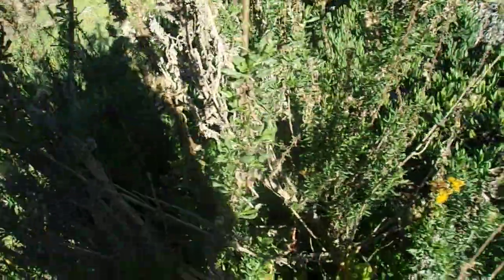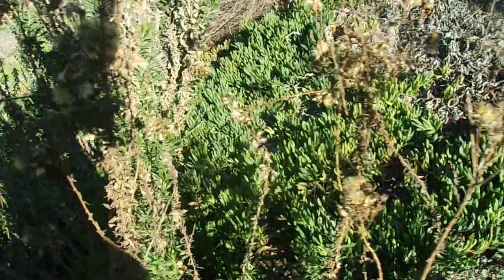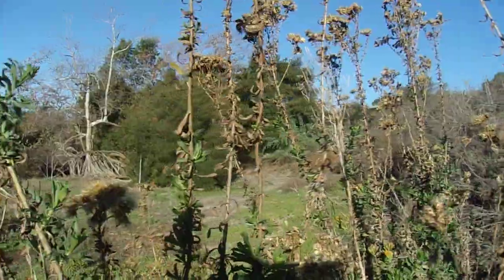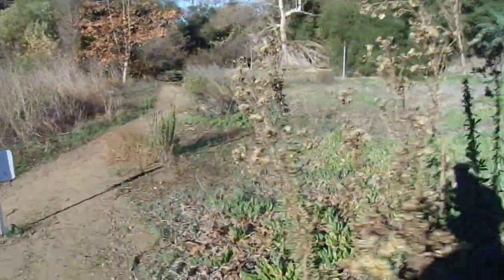Did a spotlight video on this one. Isocoma menziesii, and this should be variety menziesii. Still has a few flowers on it. Should I say flower heads? This is a nice tall one. This is even taller than me. This is probably about 6.5 feet tall. So they start out as very herbaceous, and then they turn woody at the base.